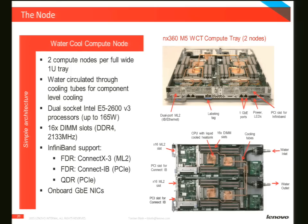And there's one important remark here. With the water cooling technology, we can drive processors up to 165 watts TDP. You will now ask, is there such a processor available? There is one that is exclusively available to Lenovo. I have some data for that. That can only be cooled with water cooling. It cannot be cooled with air.